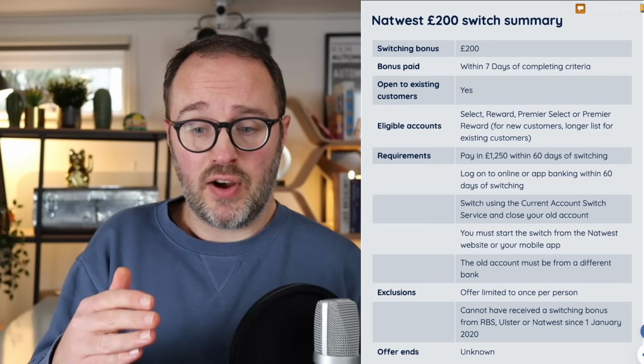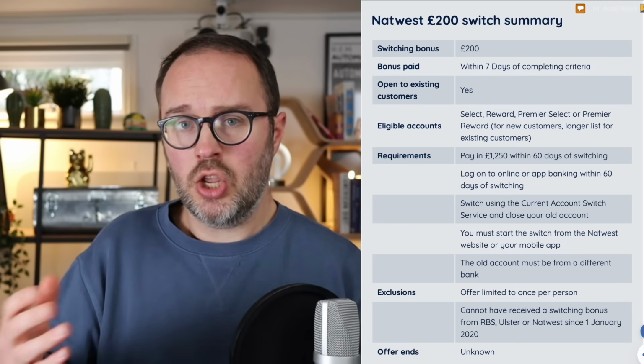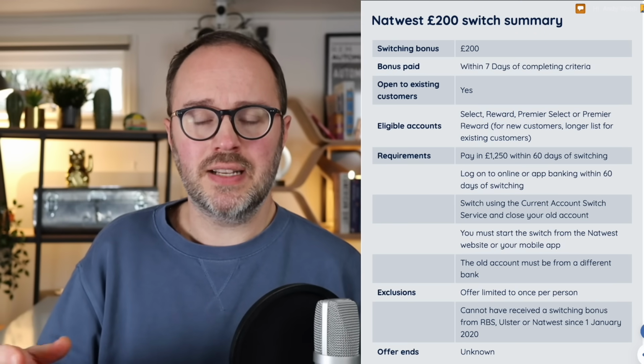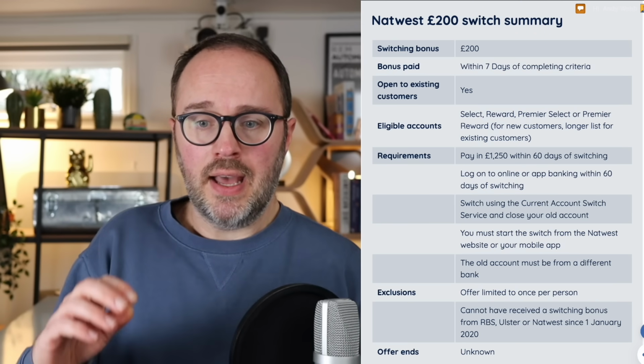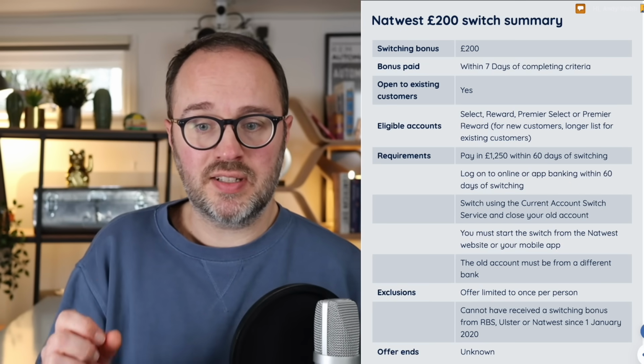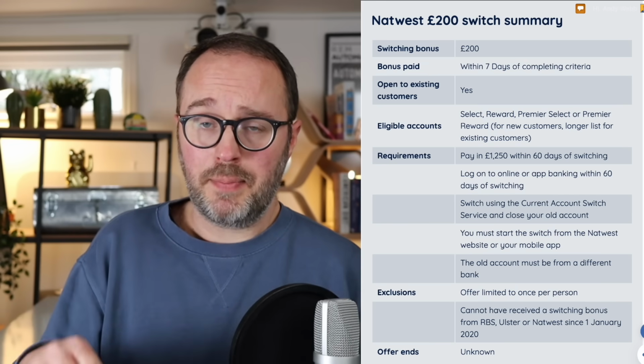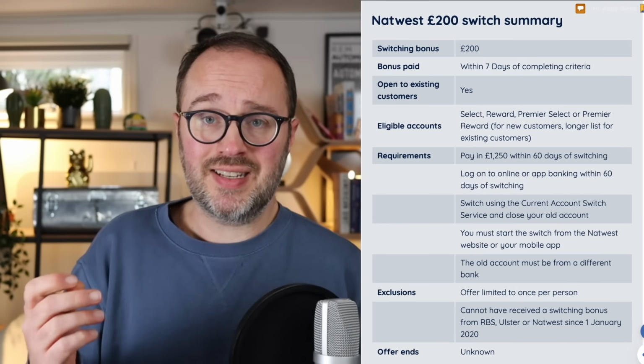So if that's really, really vital, you don't just put the money in, take it straight out and put it back in. It must stay for 24 hours. So if smaller amounts, you're looking at doing this over sort of 2 or 3 days, depending on the amounts you're putting in each time. You also have to log into the online or app banking within 60 days as well. That's all it is. It's a relatively simple one. Pay some money in, check your online banking within 60 days of that switch.